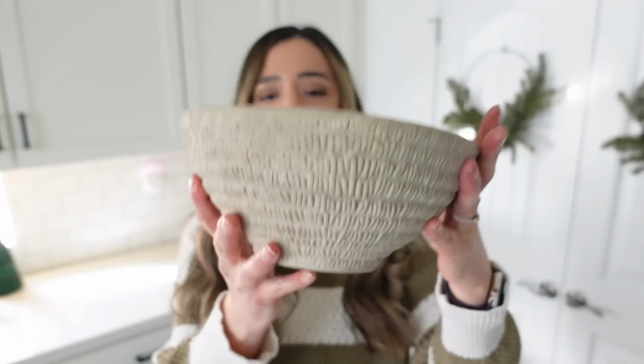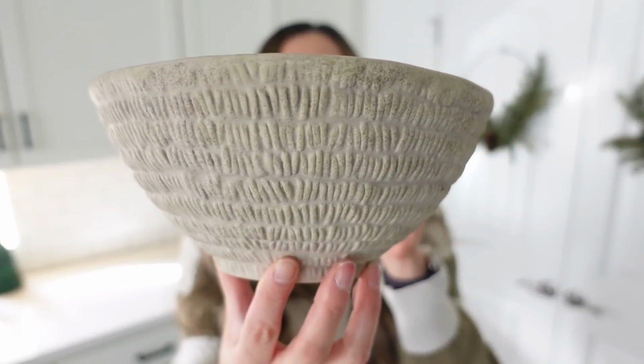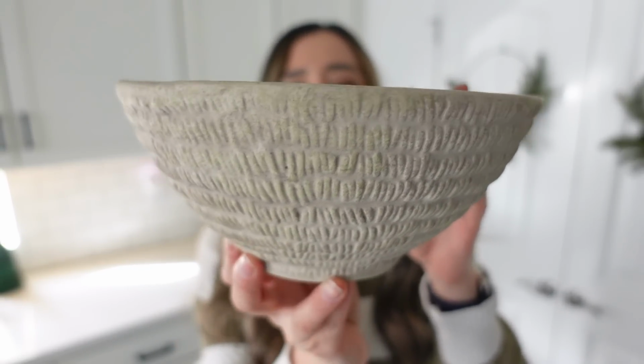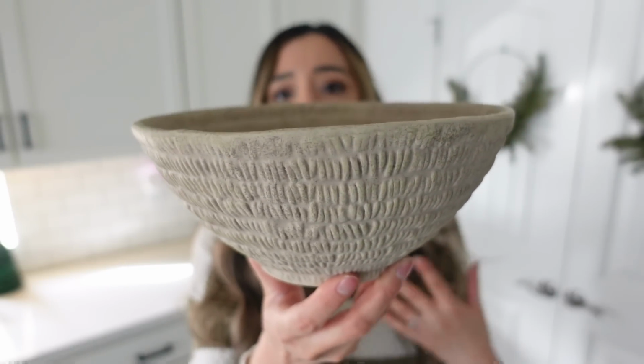The first being from the Studio McGee line. This was $20 and this is a ceramic bowl. I absolutely love the texture and coloring of this bowl. It immediately caught my eye and I knew that I really wanted to bring this home. It's a very unique piece and it doesn't look like something that you could get at Target.